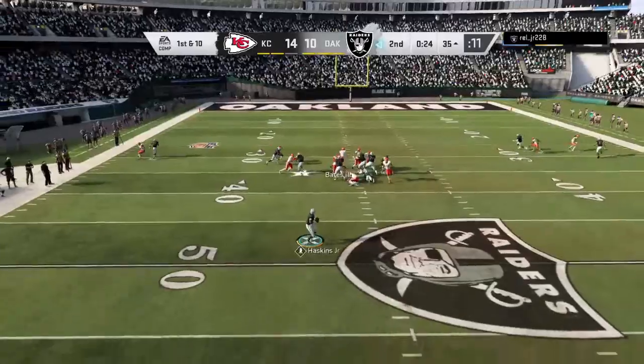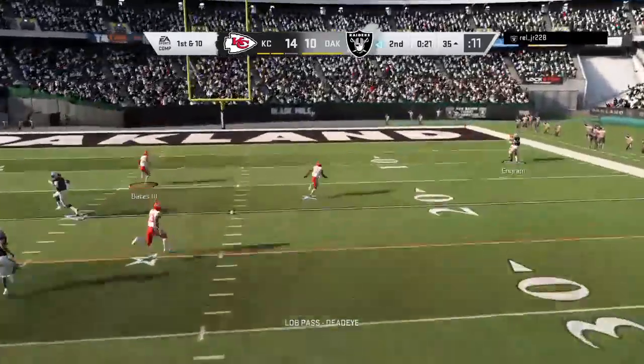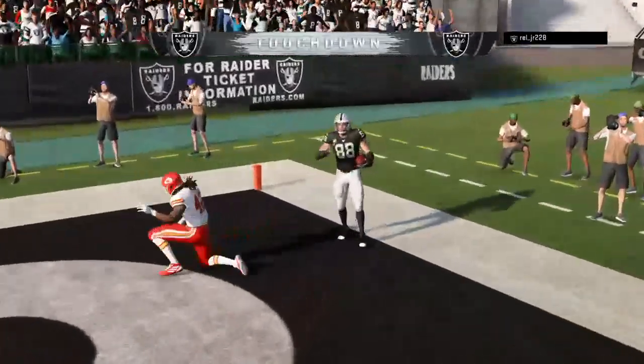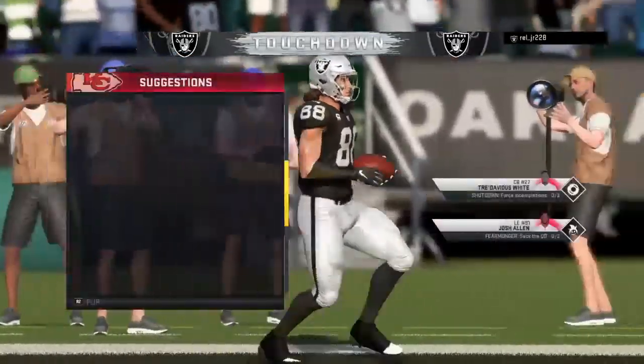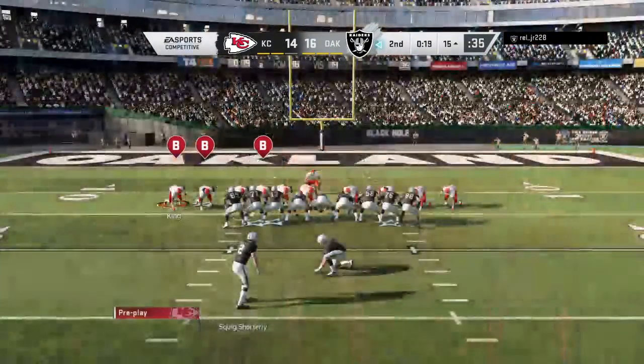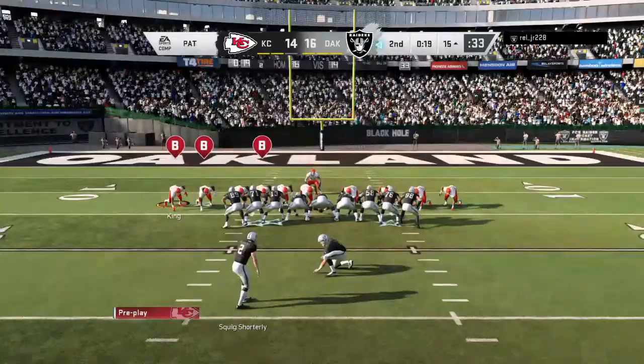Play action. Haskins. He'll let this go for the end zone. And that's going to be caught for a Raider touchdown. Evan Ingram, as the first half is winding down, and the Raiders have retaken the lead.